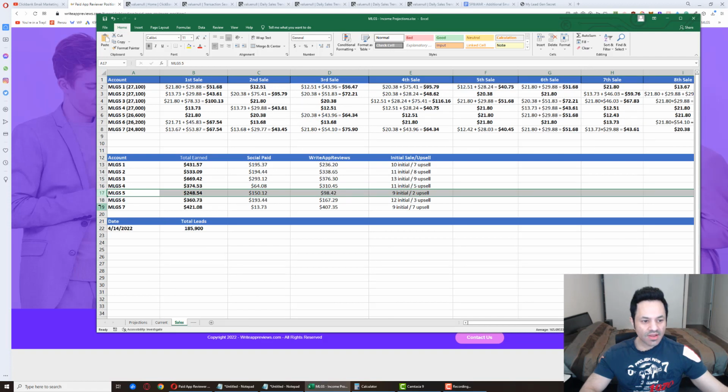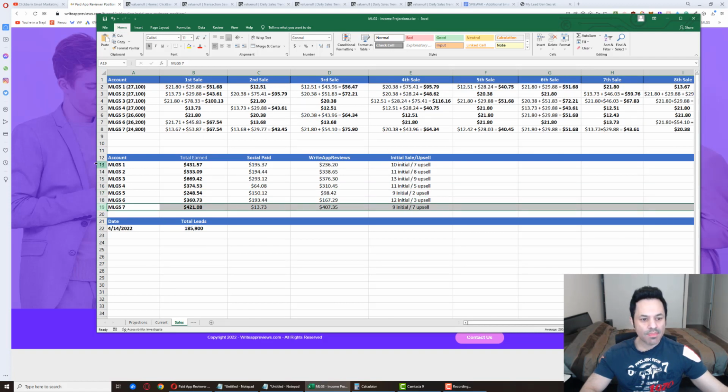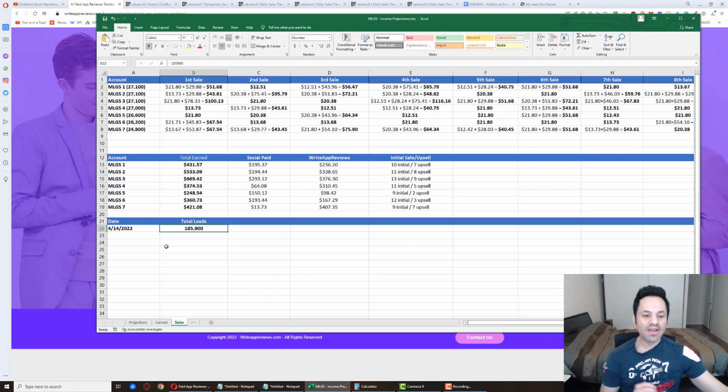So this is how things go. Some accounts are going to pop off, some accounts are going to be middle of the road, some accounts are going to be lagging behind, and they will fluctuate, because this account used to be the number one account, account 7. Now it's middle of the road. Anyways, this is where our total leads is at right now, 185,000 leads, 185,900 to be specific, to get these kinds of results. And here is the breakdown per account, okay? For those of you who are interested in all these detailed stats, there they are.